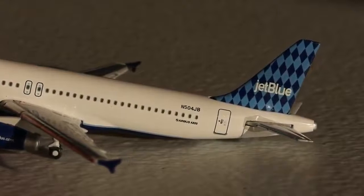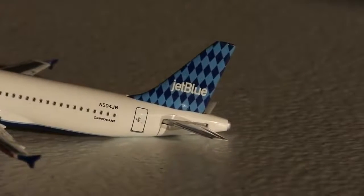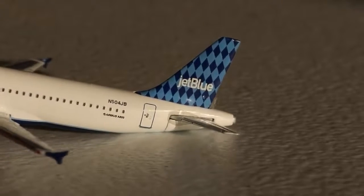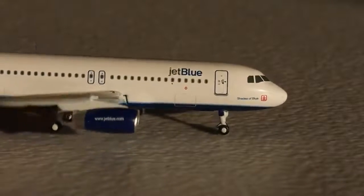November 604 Juliet Bravo, Airbus A320, the L2 door, and really the main reason that we're here is that beautiful Harlequin design. So this is definitely my favorite original JetBlue tail. I also have the Stripes model that I've had for 10 years, but it's really great to finally acquire my favorite one, which is this Harlequin design. There's been a bunch of great deals out there in the past, just was waiting for the right one, and $25 I think is definitely it.